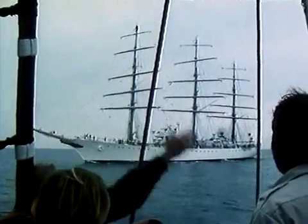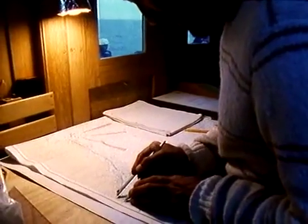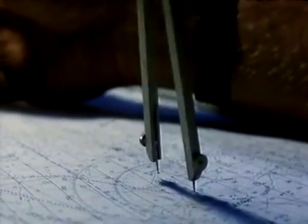As she approaches New York, Alyssa is not alone. From all over the world, tall ships are coming to celebrate the restoration of the Statue of Liberty on her 100th birthday.